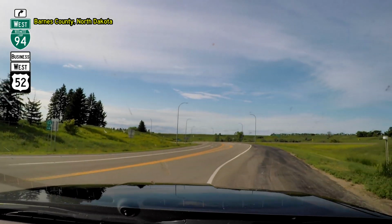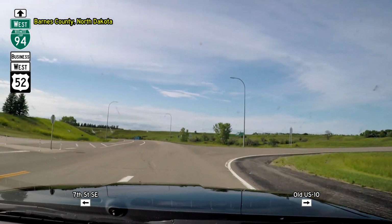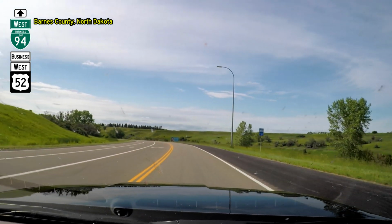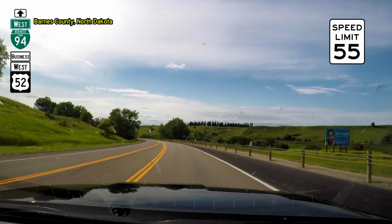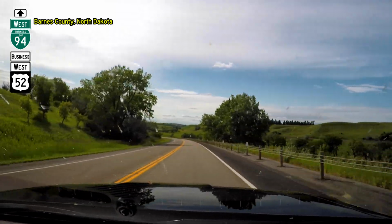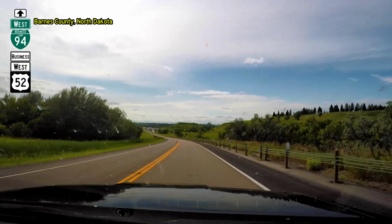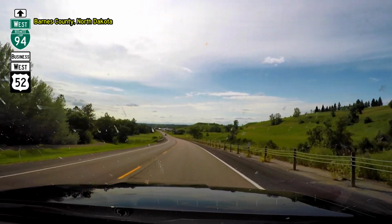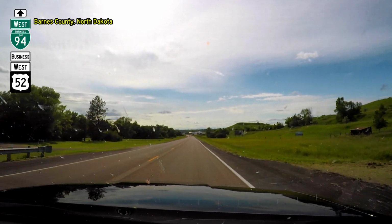Valley City is the county seat of Barnes County and has a population of 6,380. The population has been on a slow and steady decline since 1970. Despite this, Valley City is the 13th largest city in North Dakota. Valley City was named for its location in the valley of the Cheyenne River.